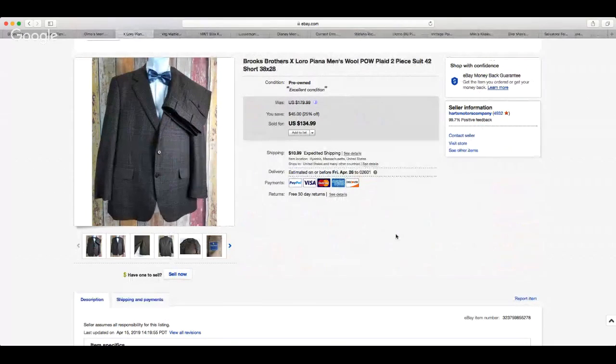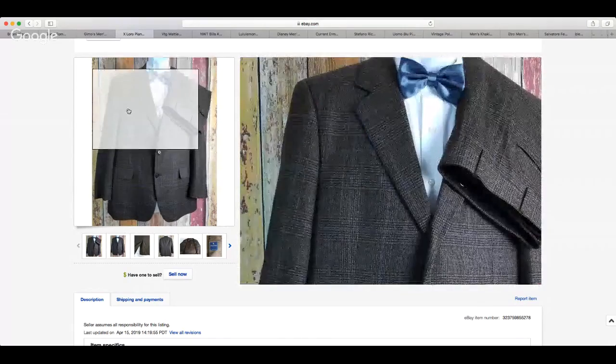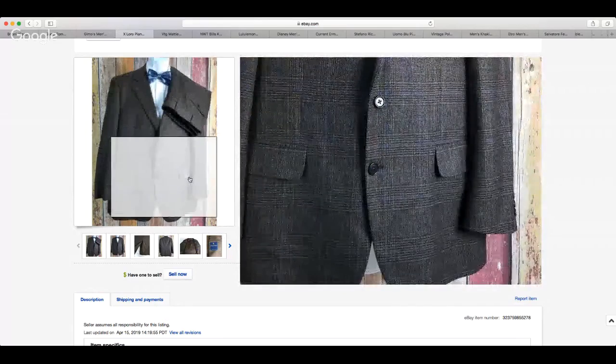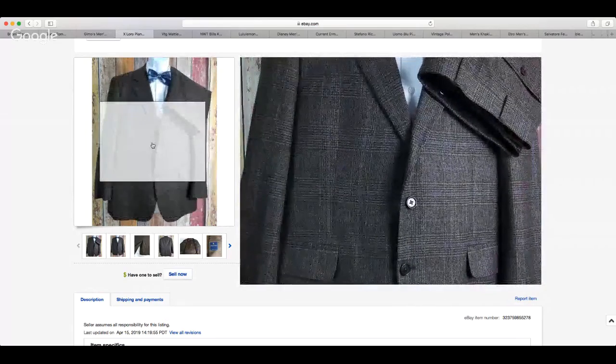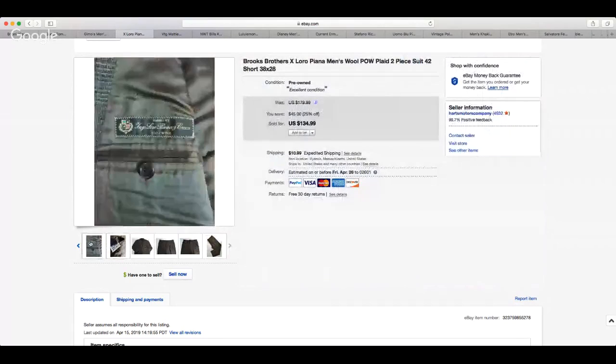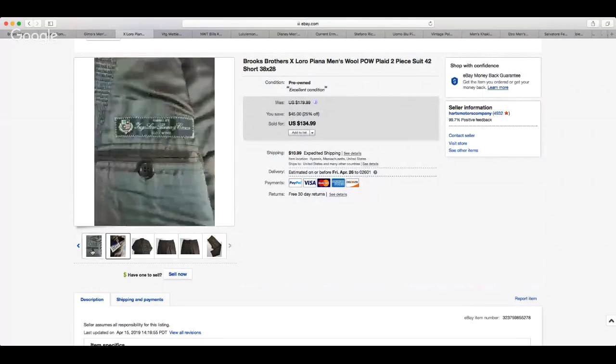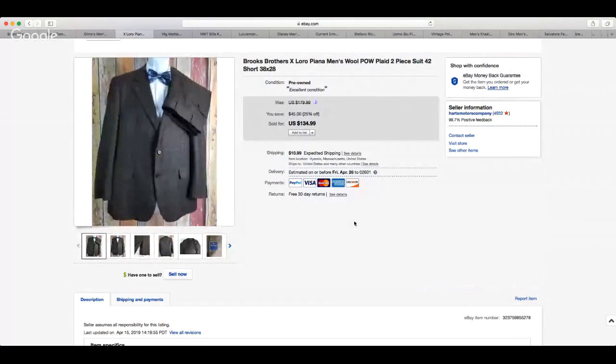This is a Brooks Brothers and Loro Piana fabric. Just 42 short, nothing really too special. Did have Loro Piana fabric, and it really had a nice pattern to it. That pattern, to me, really popped with the brown and that little purple windowpane to it. And there's the Loro Piana fabric tag made by Brooks Brothers. And that was it. I've had this probably about 6 months. I paid, I think, about $5 for this at a very small thrift store.